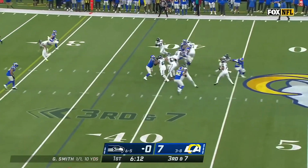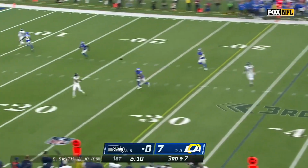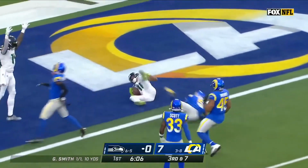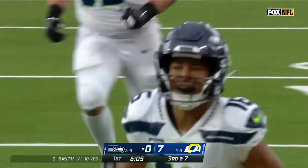Rams bring pressure. Smith gets a pocket clean. Open is Lockett down the sideline inside the 10. Cuts back. Touchdown, Seattle.